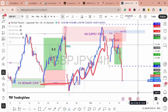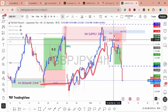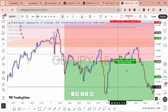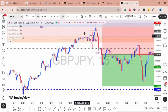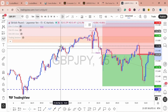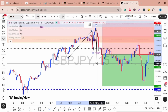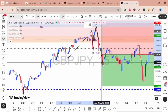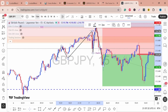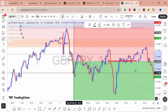What we did is we went to the higher time frame, in this case the 4-hour, and identified our area of point of reference, which is the 4-hour supply zone. Then I switched to the 15-minute time frame once price arrived on this zone. On this zone, we are looking for price making higher highs and higher lows like this. Then we look for a change of character, and it happened once price broke this last higher low on this level here.